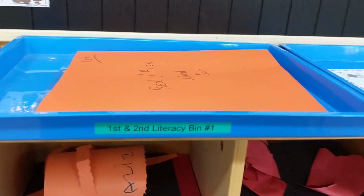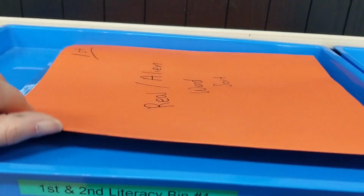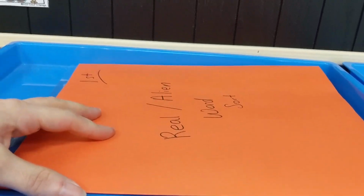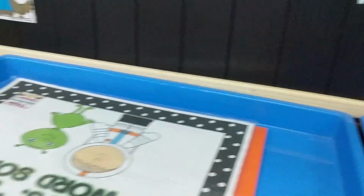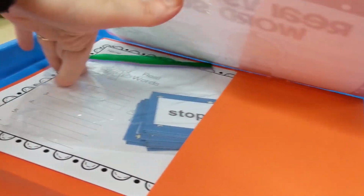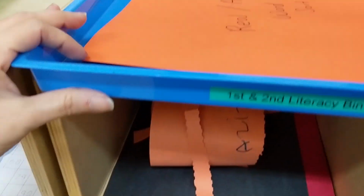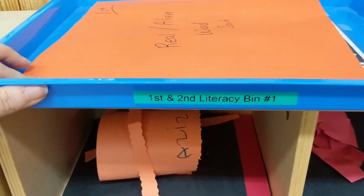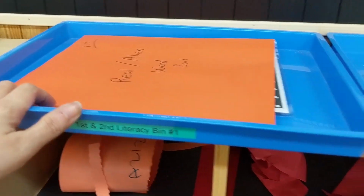And then my first grade and second grade literacy bin 1, my first graders are going to do a real versus alien word sort. That's in here. So basically they have to read it and decide whether it's a real word or a nonsense word, and then they have to write down the words that they came up with. I don't have the second grade literacy activity here yet. That's something I have to finish getting ready.